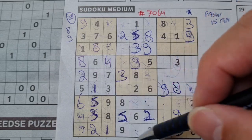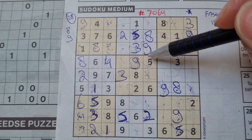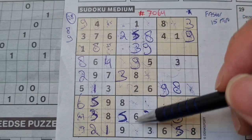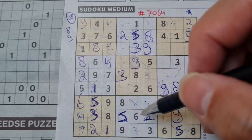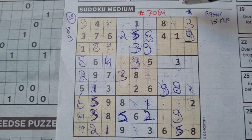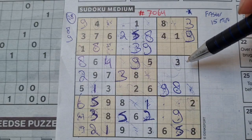Three missing numbers in this big square. One of the missing numbers is 1. We have a 1 in the middle column and no 1 in these two boxes. So one box left for the 1 in this big square should be there. Alright.